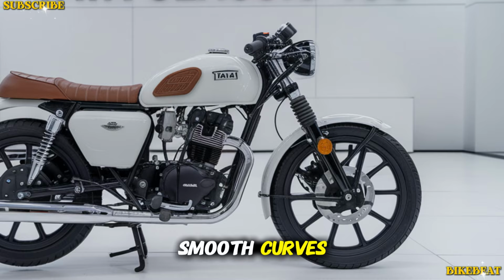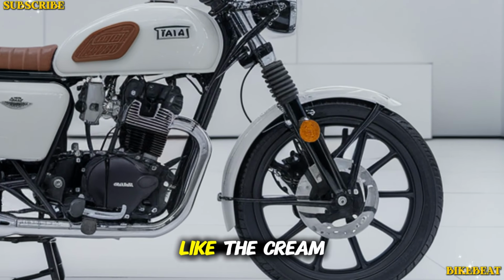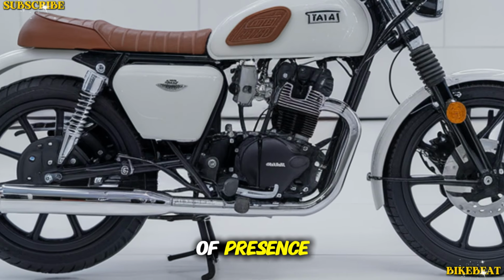The tank has smooth curves, the fenders have just the right amount of chrome, and the dual-tone paint schemes like the cream and green or black and maroon combos add serious charm. It's not flashy, but it's full of presence.